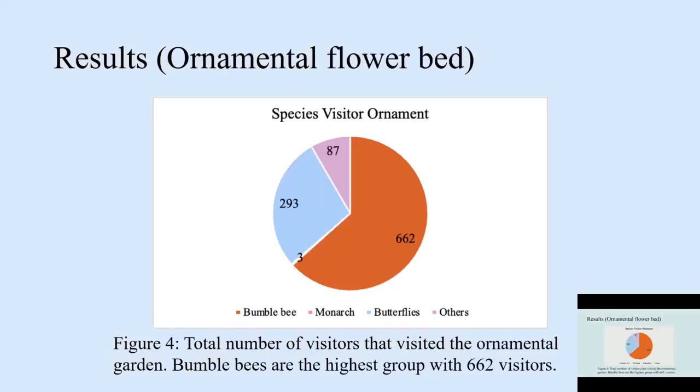As for the results in the ornamental flower bed, you can see the big difference of species that did visit. So our biggest one was bumblebees with 662, which in comparison to the native garden, that's a big difference. And then with the monarchs, same. If we were to see them, they would mainly probably have been coming from upstairs, just visiting the ornamental beds. But we only had 3 of them. As for the butterflies, we had 293, which is a very big difference with the 700 that we found, as well as with the others. But just in comparison, you can see, specifically with the bumblebees and the monarchs.